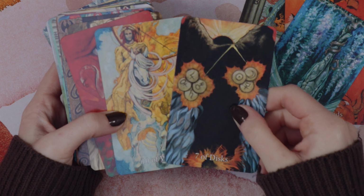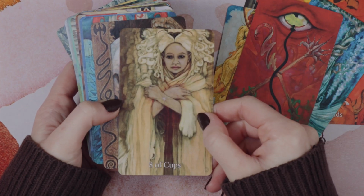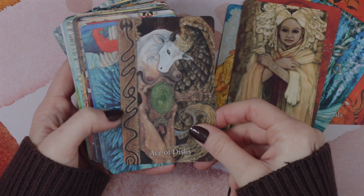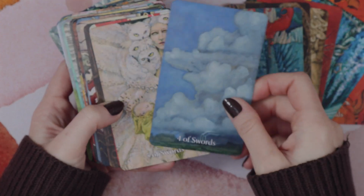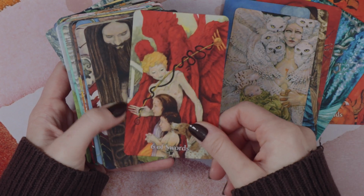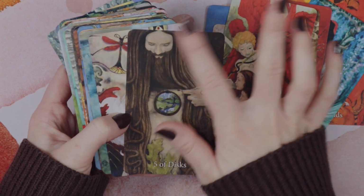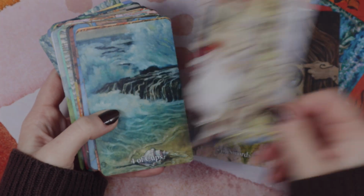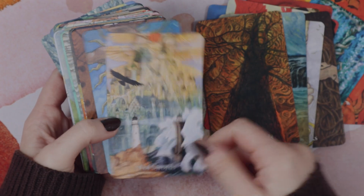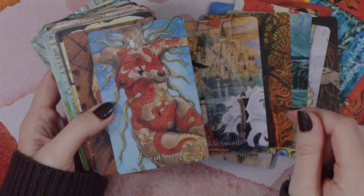Again, the blue and the orange are just so good. And I just think this deck is so beautiful. I think it is so skillfully done. Again, that color combo. This is a tricky one to read for me. I think it's a tricky one for a lot of people to read. There's a lot in this. There's a lot of Christian stories, imagery, lore in here. I think there's a lot of Hebrew stuff as well.